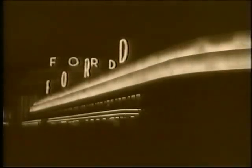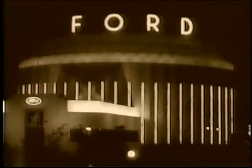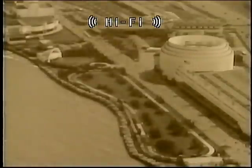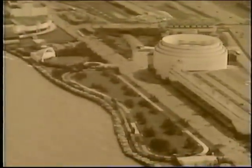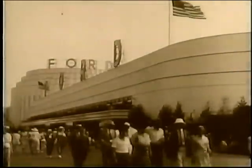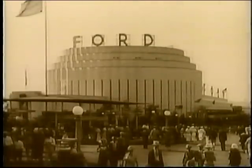On the Ford building alone, more lighting is used than illuminated the entire World's Fair of 1893. In this galaxy of huge structures and advanced ideas, the Ford Exposition stands out in bold relief. The Ford building is nearly 1,000 feet long, the tower as high as a 10-story building.